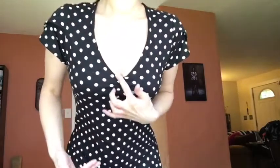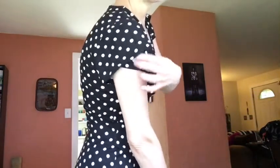As you can see, there's the little ruching in the very front. The sleeves are petal sleeves, and I just borrowed that sleeve pattern from another dress and just smooshed it in.